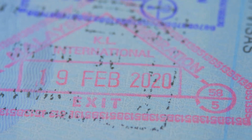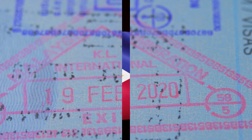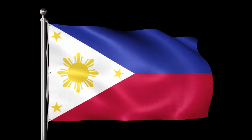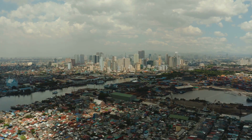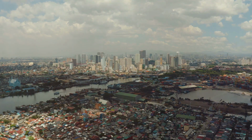Before leaving the office, carefully review the details of your renewed visa stamp in your passport to ensure accuracy. Remember to comply with the conditions of your renewed tourist visa, including the duration of stay and any other requirements specified by the Bureau of Immigration. To avoid any complications or overstaying, it's advisable to start the visa renewal process well before your current visa expires.